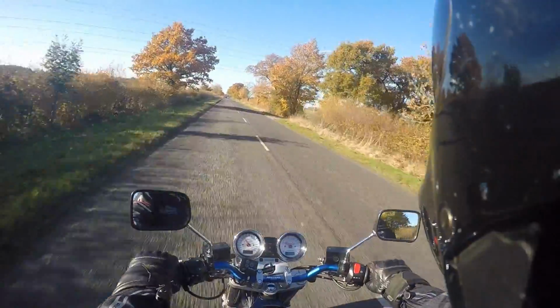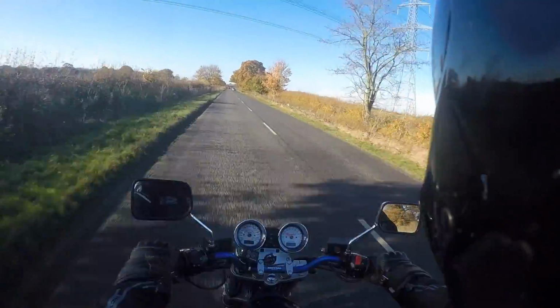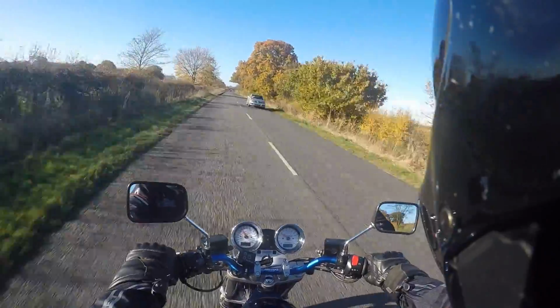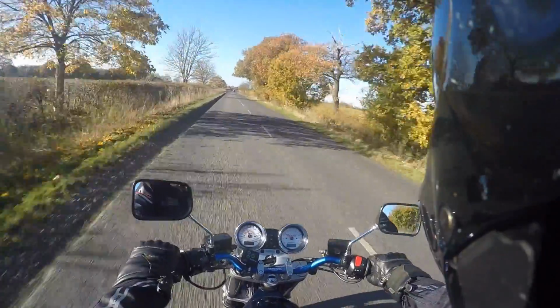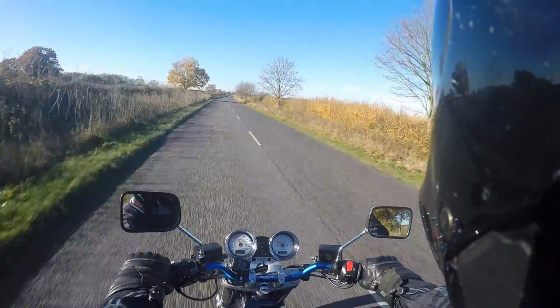The lovely autumn colours on the trees. Look at that, a couple of tractors in the front. Bloke on his push bike in shorts. Yay, yay, yay.